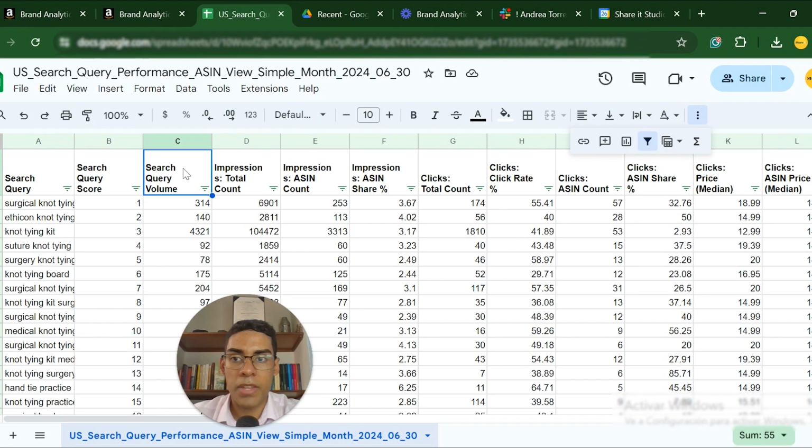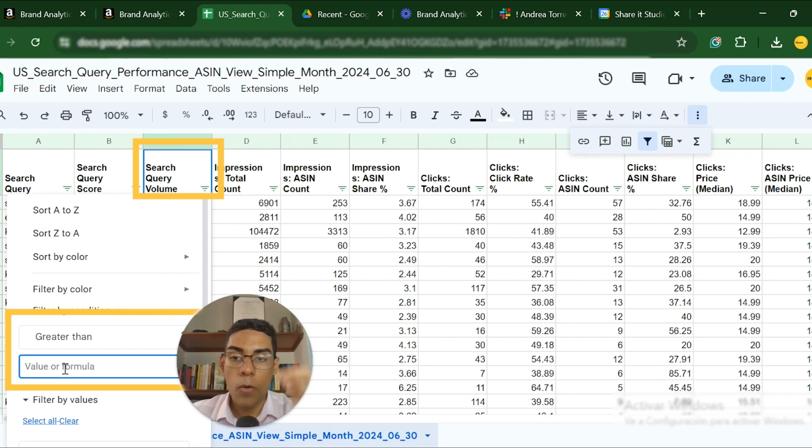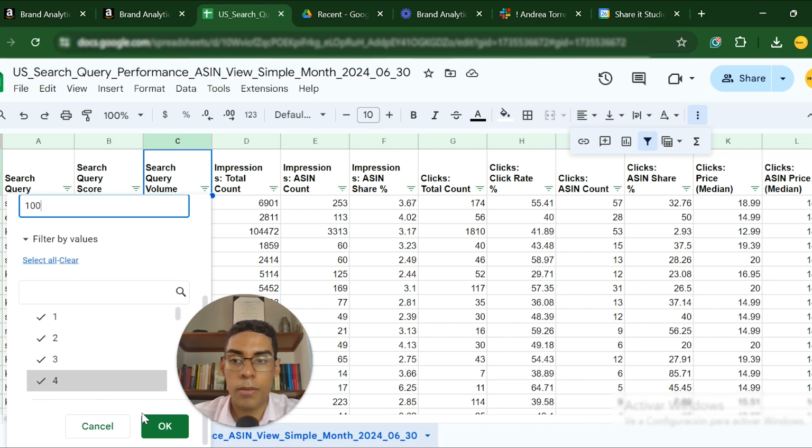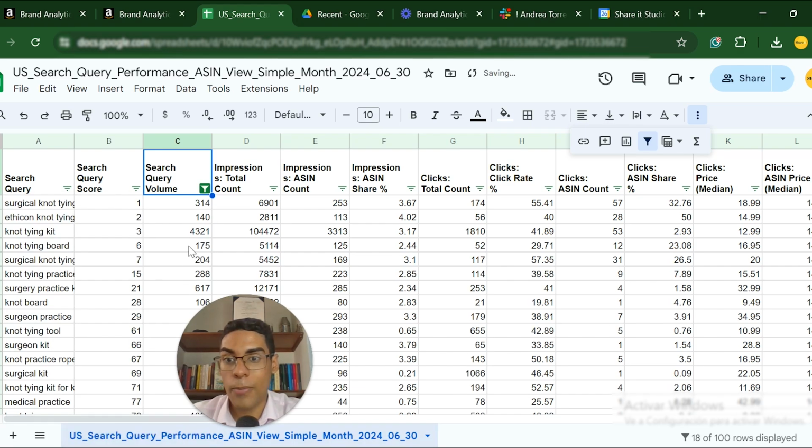The thing that we want to do is filter by search volume, and we only want keywords that are really relevant for the listing, that have at least 100 searches monthly. Why? Because sometimes you will have a keyword that has like one impression, where some random person looked for a very random keyword, selected your listing and knew they were going to buy from you, and you have a 100 score point, and that's why it shows on the search query score, but it's not a really relevant keyword. So we only want to keep relevant keywords here. As you can see, we have the search query.